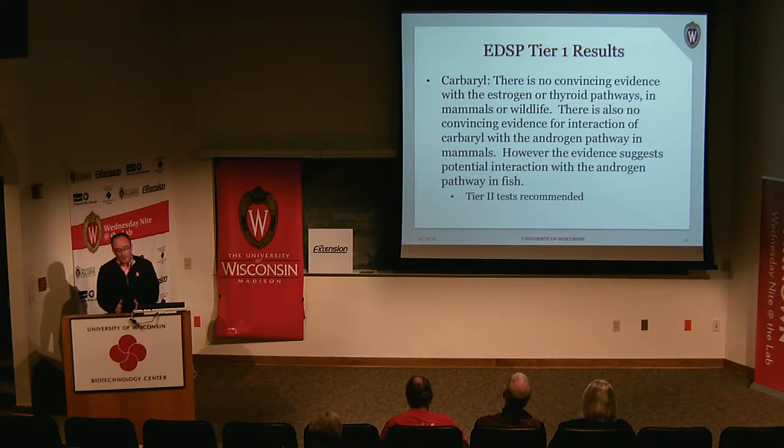Okay, so it's on a chemical by chemical basis. This tier 1 testing, if it doesn't have any interaction or has very low interaction, it does not go on to further testing. In some cases, they did have interaction with tier 1 testing, and now they're going on further. There's another list of chemicals that they are in the process of testing. I haven't seen that the results from that second list of chemicals were released yet.